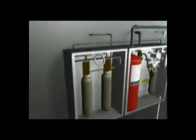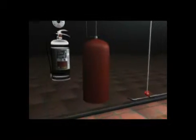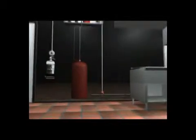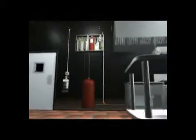Piranha's self-contained water supply gives you 3 minutes of water discharge, ensuring that the flammable oils and greases are cooled well below auto-ignition levels, minimizing the chance for fire reflash. The Piranha system requires 60% less wet chemical per hazard. That means fewer chemical storage tanks are required in the kitchen.